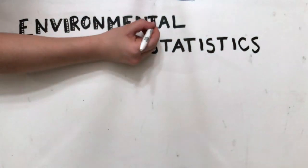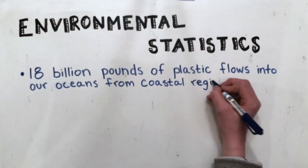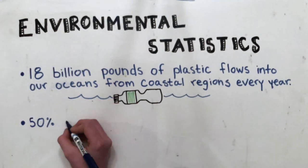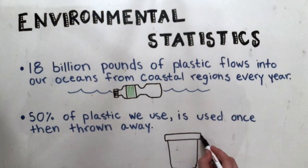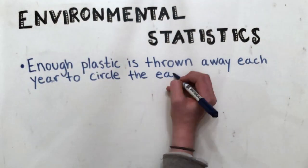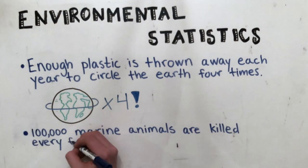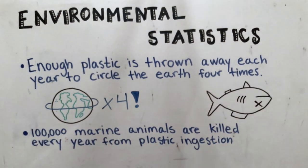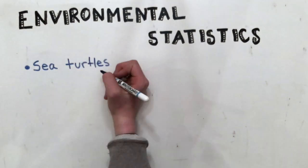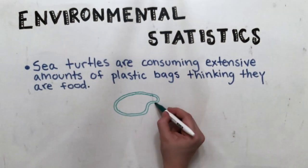Environmental statistics. 18 billion pounds of plastic flows into our oceans from coastal regions every year. 50% of the plastics we use is used once and then thrown away. Enough plastic is thrown away each year to circle the Earth 4 times. 100,000 marine animals are killed every year from plastic ingestion. Sea turtles are consuming extensive amounts of plastic bags, thinking they are food.